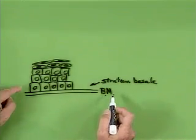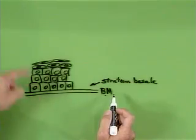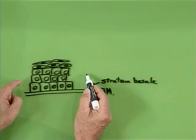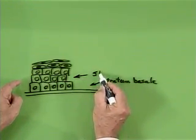The few layers of cells directly above it, now I've only drawn five here, five layers of cells, but actually there would be several layers of this next type. The next layer up is called stratum spinosum.